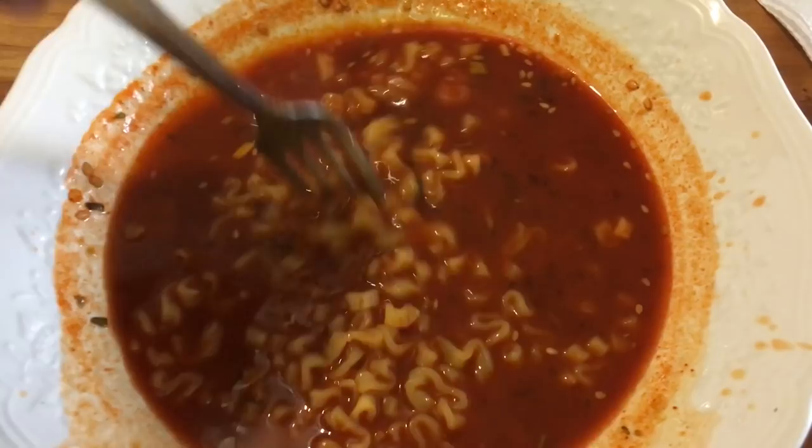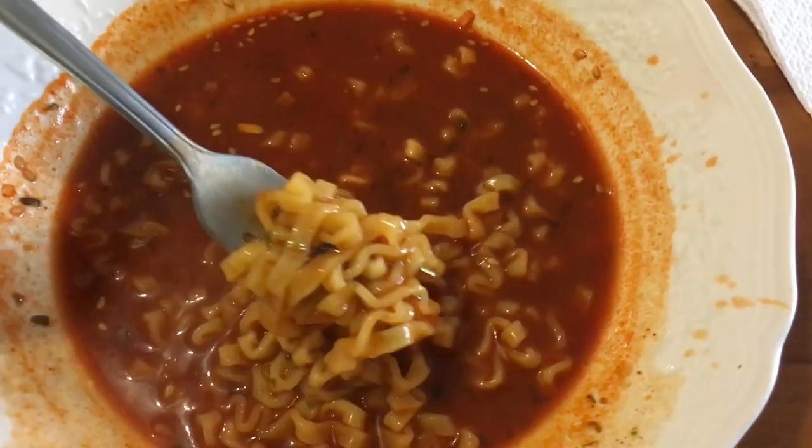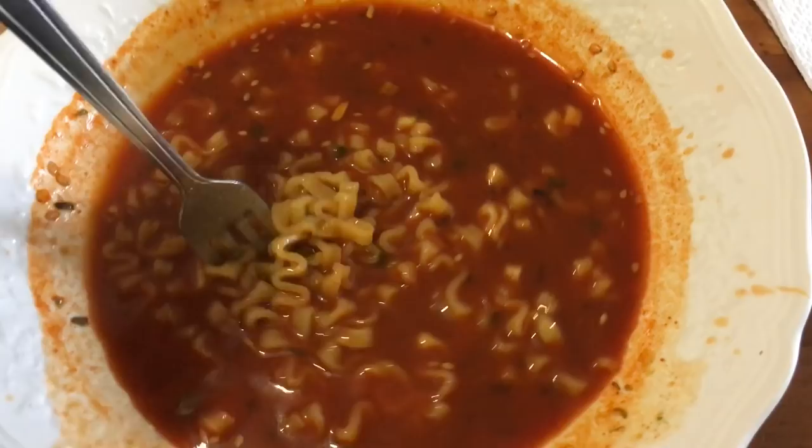Here you can see the broth is a nice deep red. There's some sesame seeds floating around in there. Yeah, and see, these noodles are kind of nice and flat. Really great noodles in this for an instant noodle. As far as buldak goes, I think this is one of the best ones. This is something I could eat regularly. Other buldak, I don't think I could eat regularly. It'd be a little too much, but this is the perfect spice for a regular eating ramen.